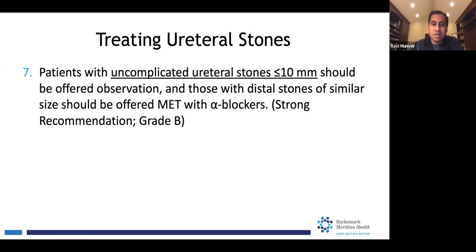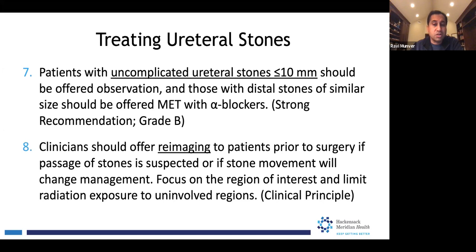All right, this is very different than what often is practiced, as we oftentimes will say, oh, there's a ureteral stone that's 9 millimeters, we should go and intervene. If the patient is asymptomatic and it's uncomplicated, observation should be offered and shared decision-making should be performed.